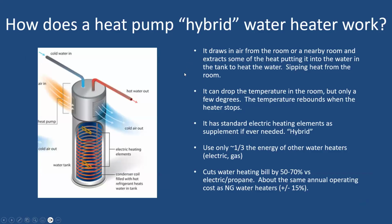A heat pump water heater, just quickly, there's a special seminar on this, but it draws air from a room and extracts heat. Think of it as sipping heat from the room. It can drop the temperature in the room, but only a few degrees. So these are normally in mechanical rooms or closets where you don't necessarily care if it goes down 5 or 10 degrees.